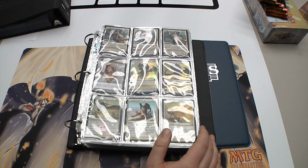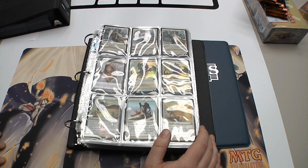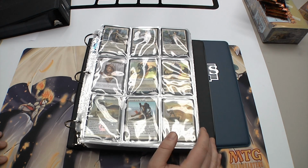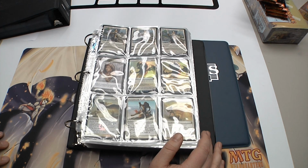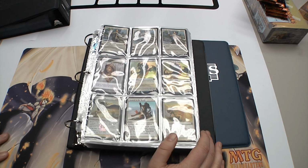Foil, my legacy, vintage, cool cards, promos, all that stuff is what I want. Foil, non-foil fetches and shocks, dual lands. Because that stuff holds their value, right?